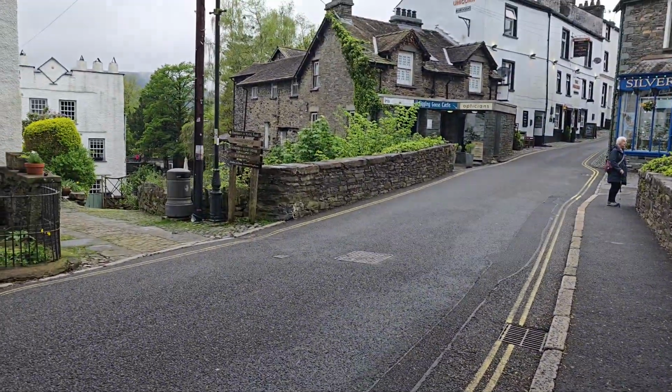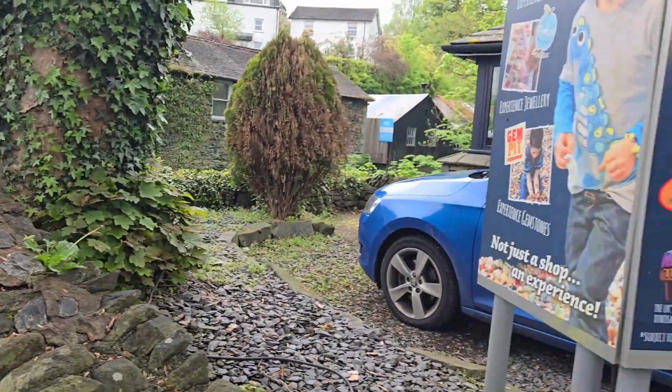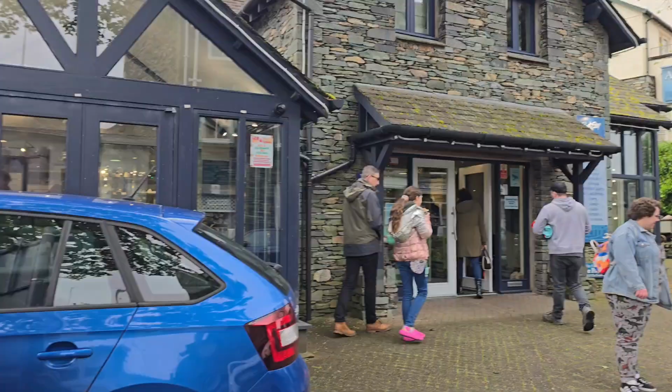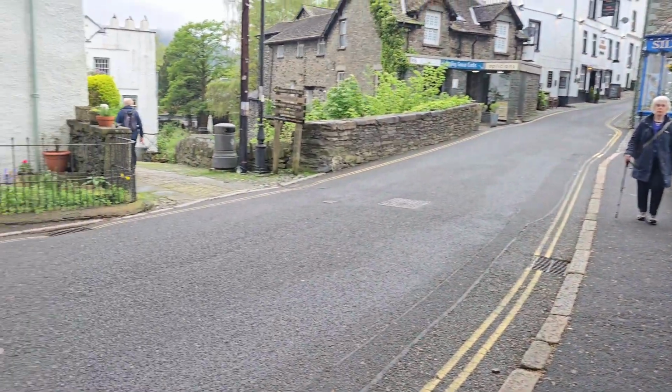So we are here in Ambleside. Now, one thing I just want to add, if you are in Ambleside, you have to come to the rock shop. The rock shop is an unbelievable shop, full of rocks, crystals, gems, dinosaur fossils, everything you can imagine.